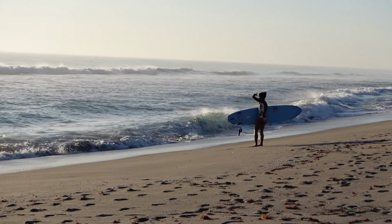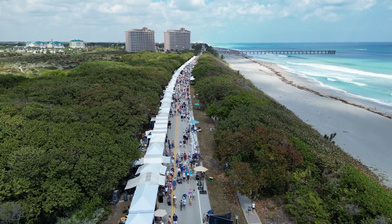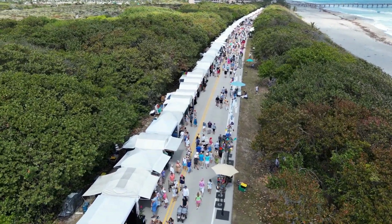Good morning and welcome to Juno Beach, Florida. I'm here this weekend to exhibit at Art Fest by the Sea, and I feel like I say this every time I come here, but this really is the most beautiful location for an art show of all the shows that I do the entire year, probably.